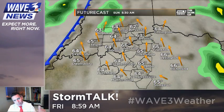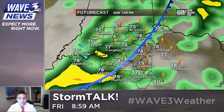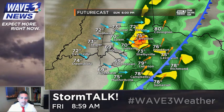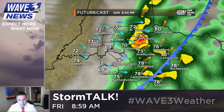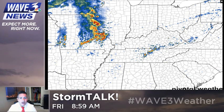But at least on Sunday, we get a break late Saturday night. Sunday, most of the rain should really begin to push off to the east by the time we get toward midday into the afternoon period. In fact, by the afternoon, we'll begin to dry out west to east. So improving forecast on Sunday in general, and we like seeing that. Let's hope that does hold true there.